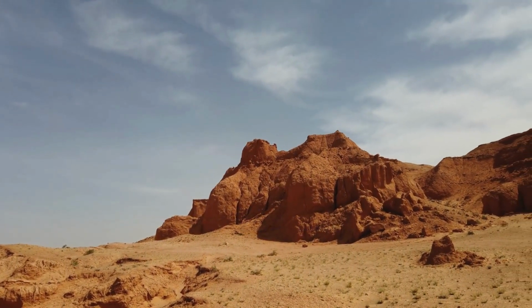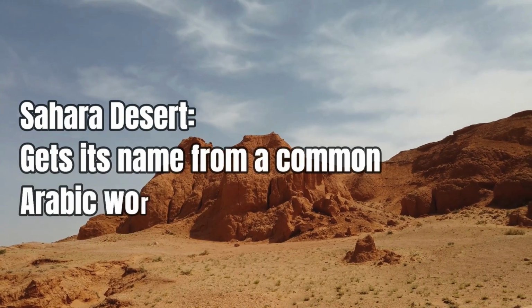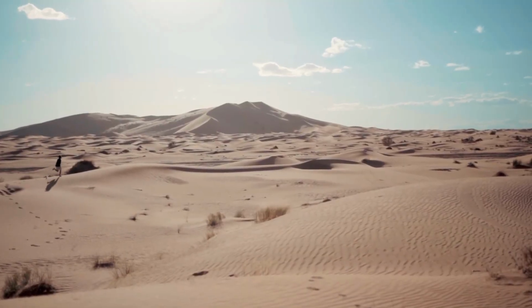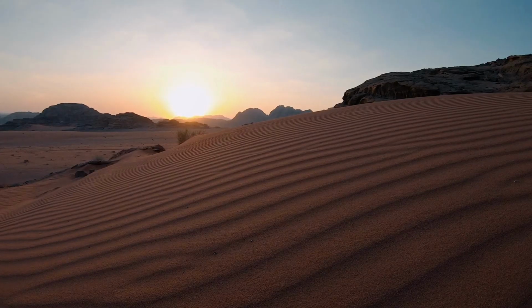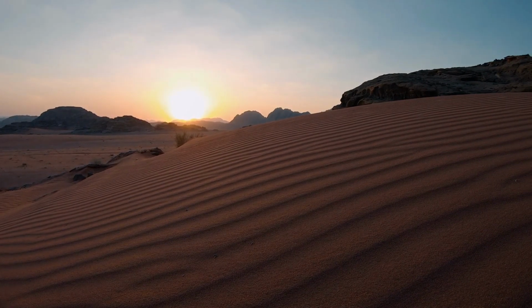Let's start with some fascinating facts. The Sahara Desert gets its name from a common Arabic word that simply means desert. Surprisingly, it's not the largest desert on Earth. That title goes to the Antarctic Desert. However, when it comes to deserts with sand, heat, and dunes, the Sahara takes the crown.